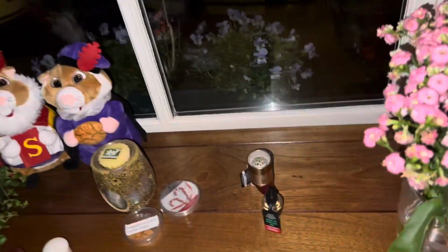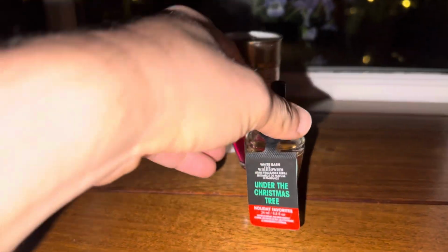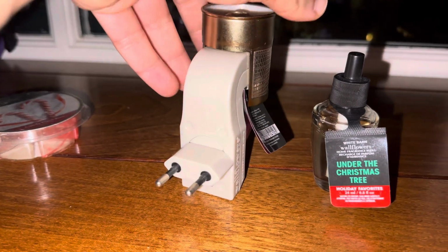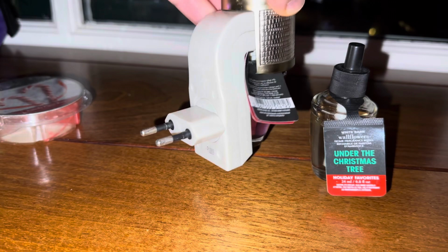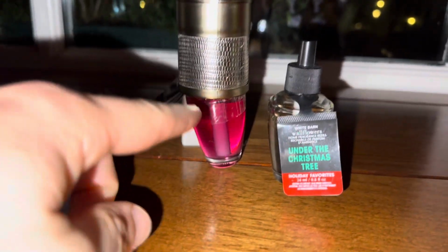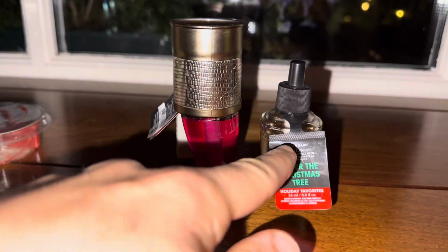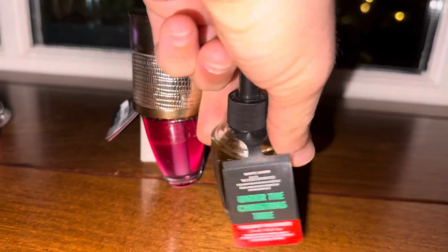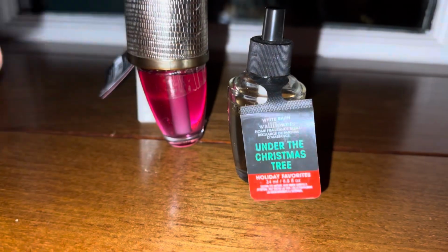Then there is this thing. If that's too much of a fuss for you, you just want to stick it into the socket and let it do its thing. You can have these electronic diffusers. Well, they're not really diffusers. It's just an electronic thing where you can screw one of these jars in and let them do their work.